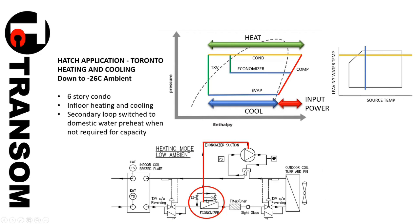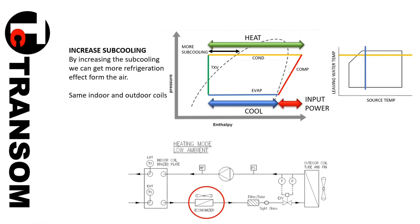Pause just to define subcooling. Oh, define subcooling? Okay. Yeah, so when you come in here, when you evaporate, you have to make sure you get 100% vapor on the outside. So outside air boils off the refrigerant, plus a little bit, so make sure it's all vapor.